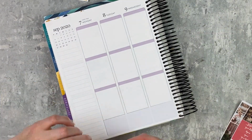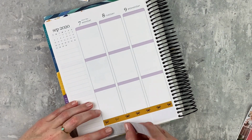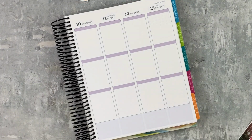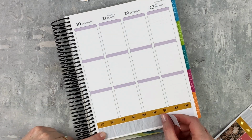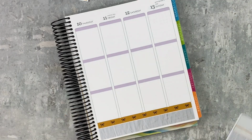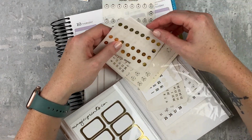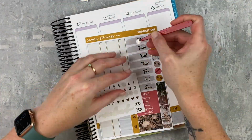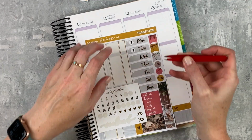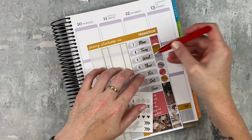So for the bottom washi, I have the two strips here. They're just a little bit short for the new version of this planner, but you can't really notice unless you're actually looking for that. And I should have centered it more, I think, and that would have been better. But once the whole spread's down, you can barely even tell. And then for date dots, I just found these old ones from a Nikki Plus 3 kit. So I'm just popping those in. I think they match pretty well, and they are gold foiled.